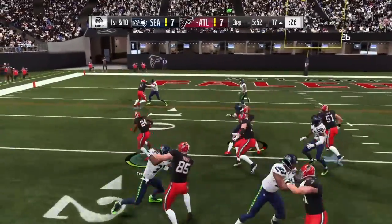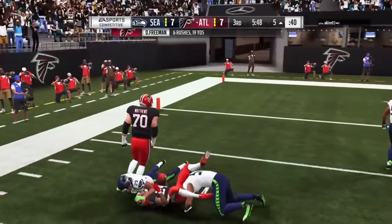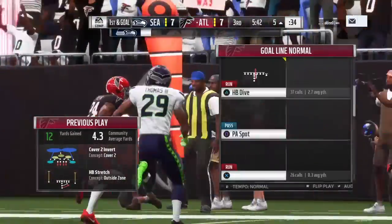Third quarter starts with a run by Freeman, and able to get him down, but he does reach the 5. It's a nice pickup of 12 yards, and it gives him a 1st and goal.